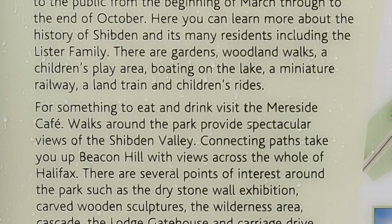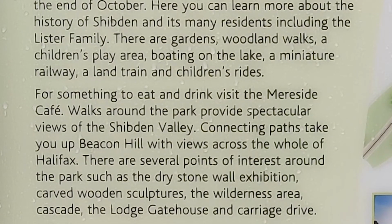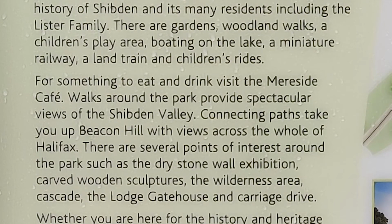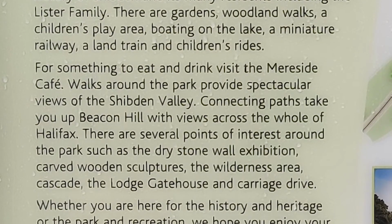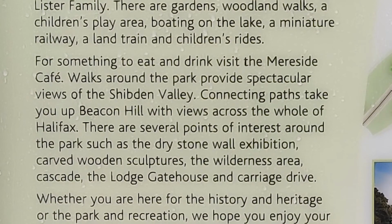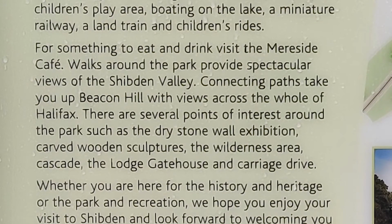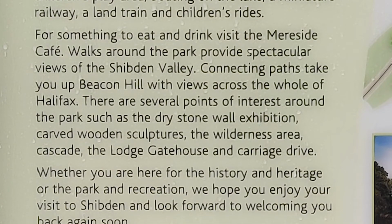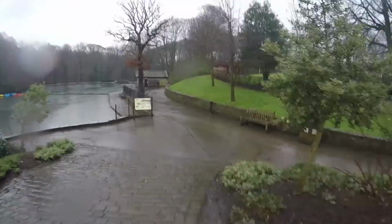Walks around the park provide spectacular views of Shibden Valley, with connecting paths to take you up to Beacon Hill, with a view across the whole of Halifax. There are several points of interest around the park, such as the dry stone wall exhibition, carved wooden sculptures, the wilderness area, the lodge gatehouse and carriage drive. Whether you are here for the history and heritage or the park and recreation, we hope you enjoy your visit to Shibden and look forward to welcoming you back again soon.